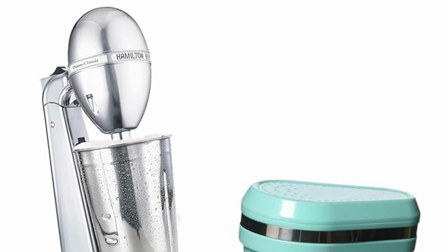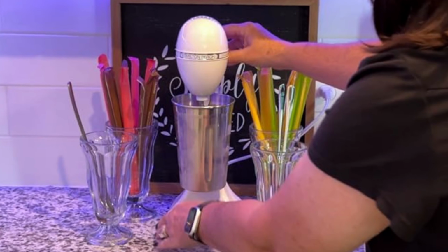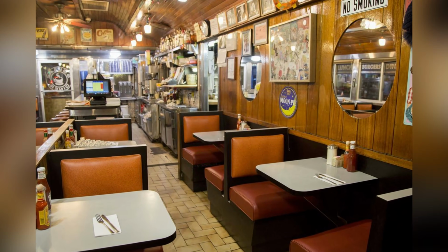Coming at number 7, Hamilton Beach Drinkmaster Electric Drink Mixer. Moving on to number 7, we've got the Hamilton Beach Drinkmaster Electric Drink Mixer. This retro-style mixer is designed for milkshakes and malts, with a 70-watt motor and a 28-ounce stainless steel mixing cup. It's priced around $40, making it one of the cheapest options here. And it's got that classic diner vibe going for it.